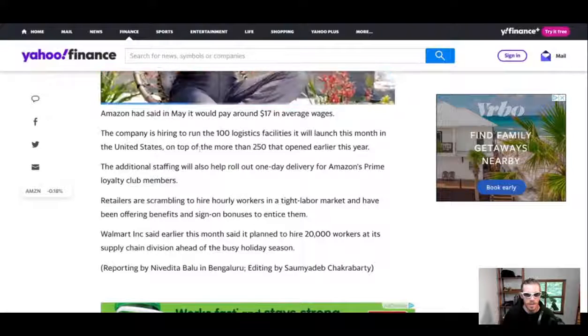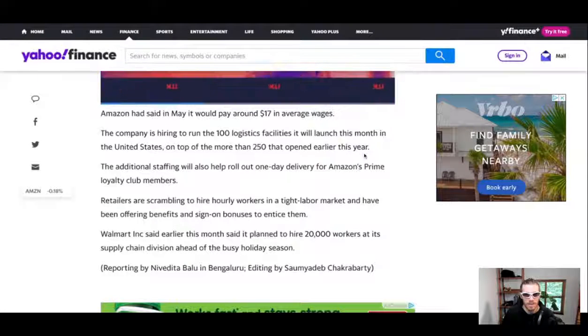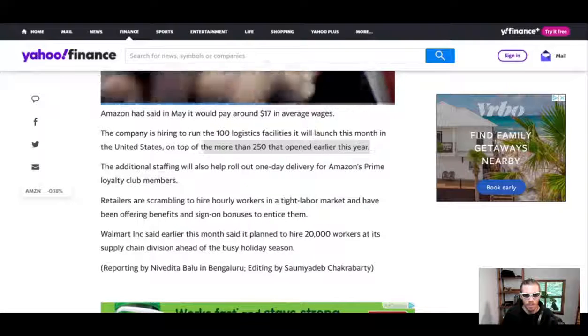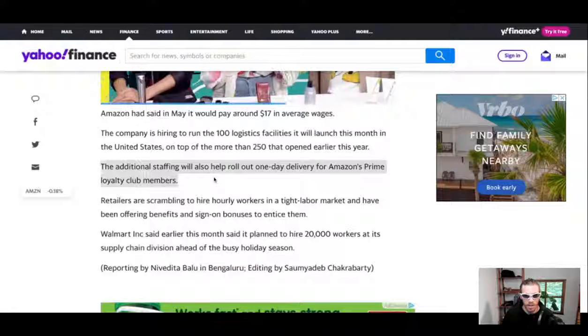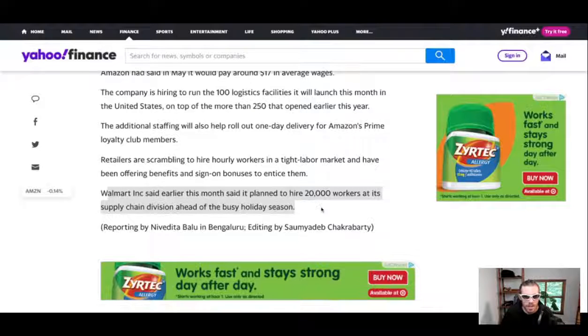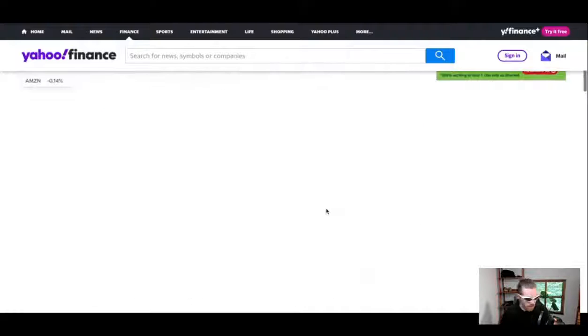The company is hiring to run 100 logistics facilities that will launch this month in the United States on top of more than 250 that opened earlier this year. The additional staffing will also help roll out one-day delivery for Amazon Prime Loyalty Club members. Retailers are scrambling to hire hourly workers in a tight labor market and have been offering benefits and sign-on bonuses to entice them. I mean, three grand, people will take that, especially coming out of unemployment, most definitely. Walmart Inc. said earlier this month that it planned to hire 20,000 workers in its supply chain division ahead of the busy holiday season. So this is this article there.